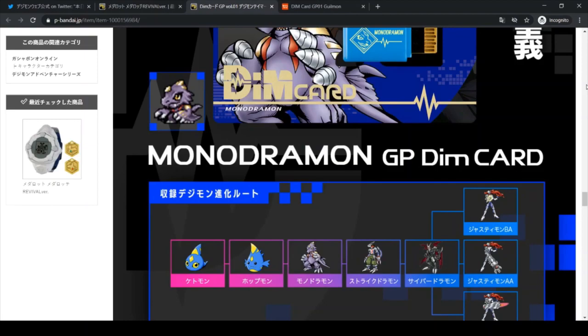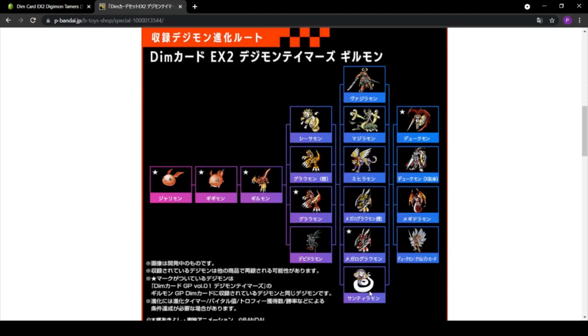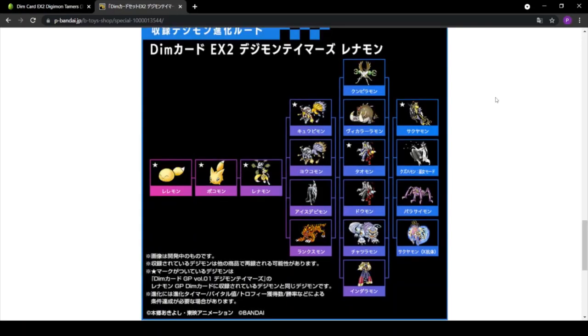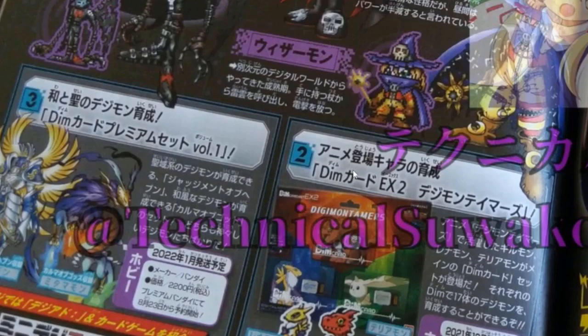Just because this is where the first controversy came around. There was so much backlash over these dims having repeated Digimon that were going to be on EX2 that it actually ended up pushing back EX2. We also got Premium Set, which we'd only heard about once. That has since been pushed back until further notice, so it might even be cancelled at this point. They literally haven't said a word about it since. I think they put out a little news post saying, okay, we're reconsidering commercialization on this. But that's been literally it.